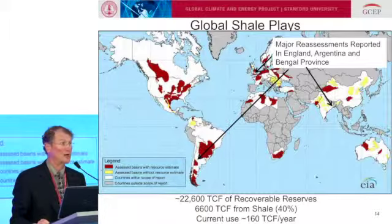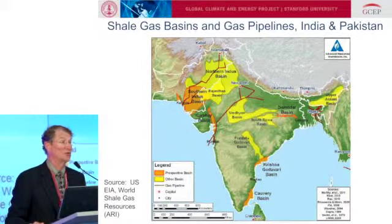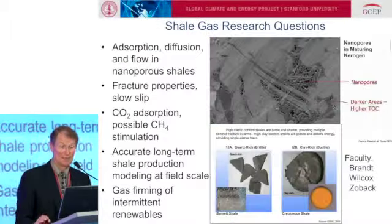The shales are widely distributed around the world. Not all shales are created equal, so some have more or less organic content, and some have more or less clay. So there's lots to be learned about shales in various places. India has abundant shales in some places, and so there's a real opportunity here to learn how to apply some of the technology developments in the setting here in India. There's still all the issues of distributing methane if you're going to use it for home heating and cooking and so on. But in any case, even for electric power generation, the possibility is there.